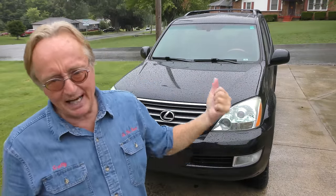So there you have it. You want a giant vehicle like this, and you don't want to spend 70 or 80 grand for a new one? The drive system works fine. Everything is in excellent shape. And you're going to save a ton of money buying a used one.